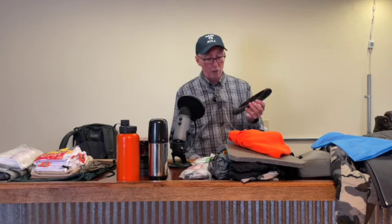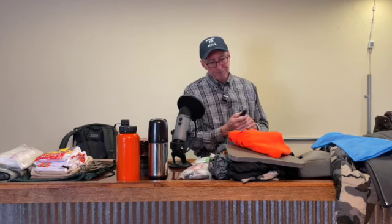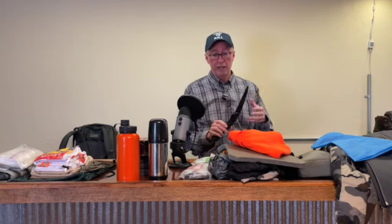Another thing I've always got with me is a folding saw. This one is the Bahco Laplander, and it's seen a lot of use. This is kind of a hybrid or combination blade. You can cut wood or bone with it. So if you're cutting out rib racks or you're doing a skull cap, great for that. But also, I find it really useful in the firewood gathering arena.